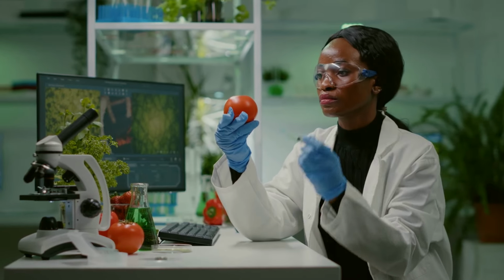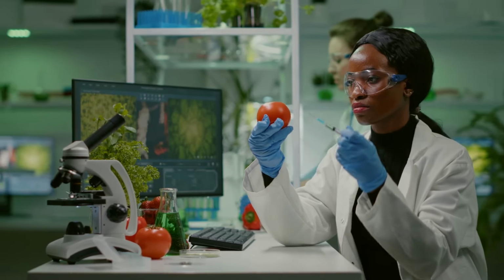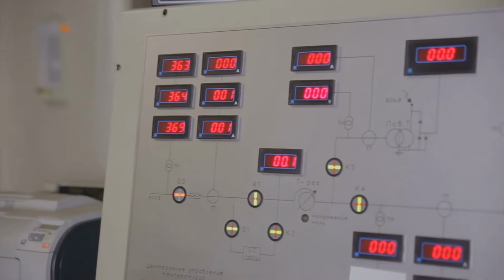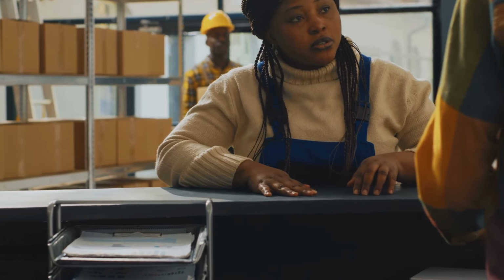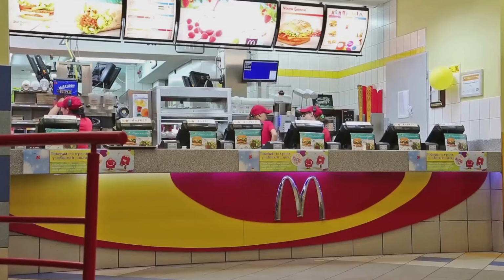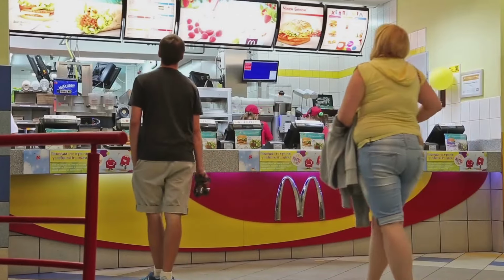The commitment to quality extends beyond just the appearance of the ingredients. It's about ensuring safety and freshness at every step. Sophisticated sensors monitor temperature and humidity levels, guaranteeing that the produce remains at its peak. Trained technicians meticulously inspect each delivery, looking for any signs of damage or spoilage. Their discerning eyes are the first line of defense, safeguarding the integrity of the McDonald's brand. It's this unwavering dedication to quality that has earned McDonald's the trust of millions worldwide.